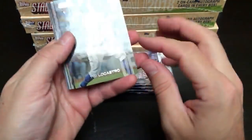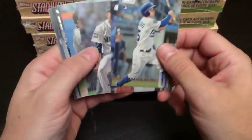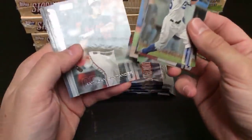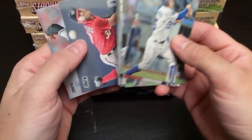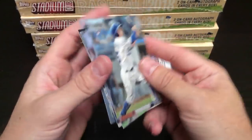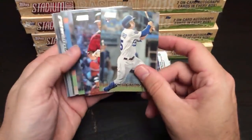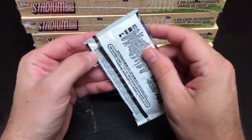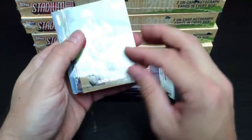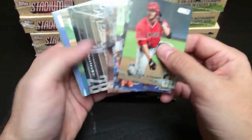Someone's asking who's my favorite current player. That's a good question. You know, that is a good question. Let me think about that for a minute. I'm inclined to say Kershaw, but man, you know, I love Mike Trout, dude. That guy is so fun to watch, and he's so talented, and he's got such a great attitude. On and off the field, he's a class act all the way.